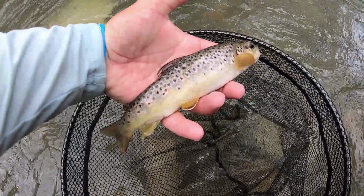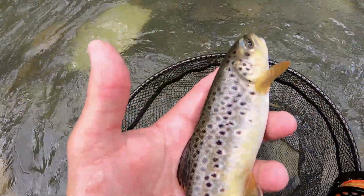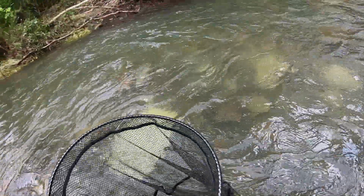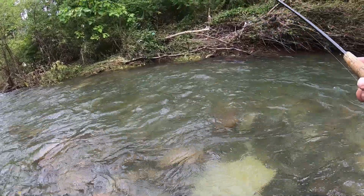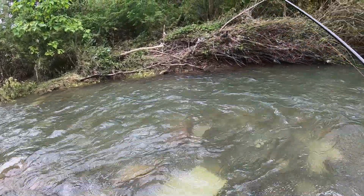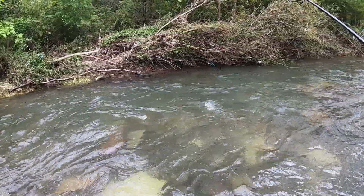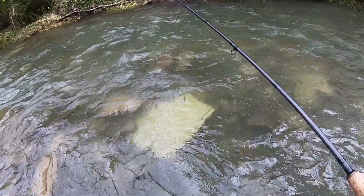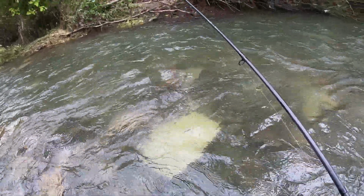Man, that one looks different. Definitely wild. Look at his tail, but this has a different pattern than the other ones. All right, I'm gonna keep the net in my left hand. Right here, we're ready to go. I'm not even putting it back. I'm kidding, I'm gonna put it back. All right.